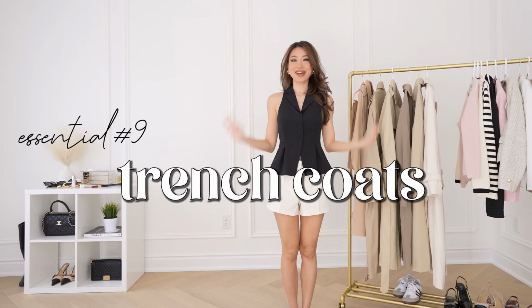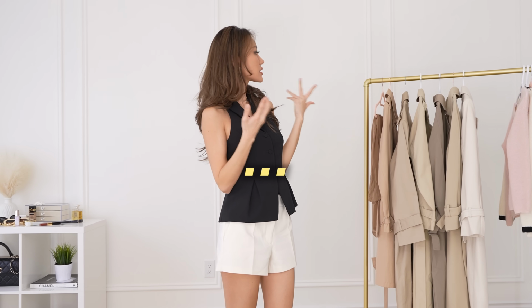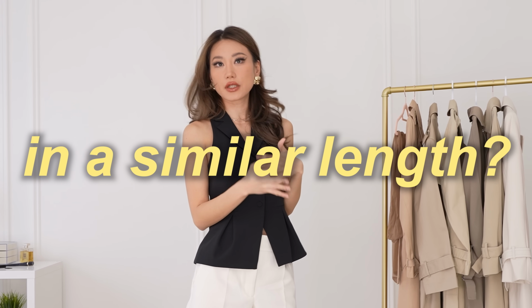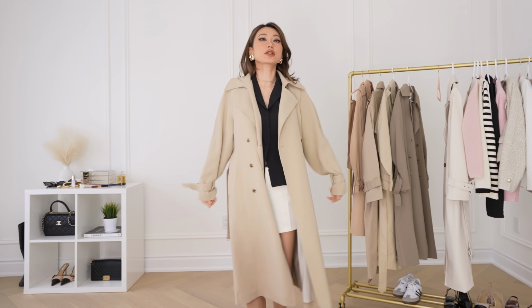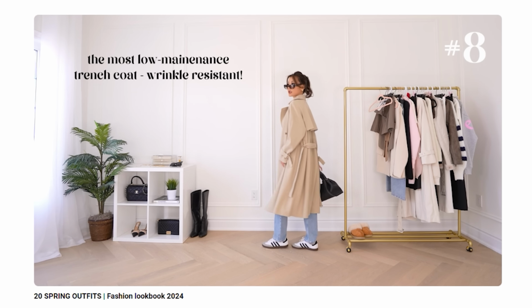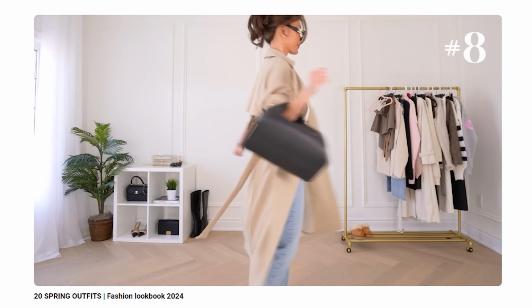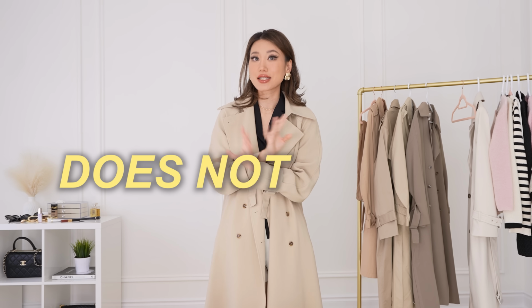Trench coat time. Why on earth do I need 5-6 trench coats in a similar color, in a similar length? The only two that I reach for are actually these two. It just feels absolutely so smooth, it's so comfy, and it comes in a bunch of different colors. This is from Oakenfort. If you've been to the store, then you know that this is one of their best sellers. I always find myself reaching for this particular trench coat because of one reason. It just does not crease.